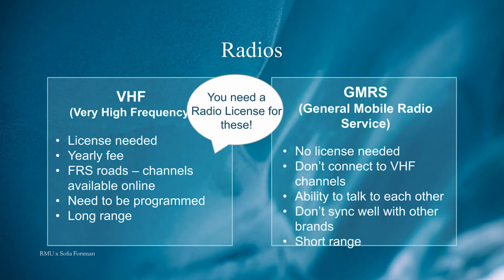They're really good because you can use them on FSR, that's also Swenglish. You can use them on logging roads. There are different channels. It's posted online, so you can download them. But you actually aren't legally allowed to program it yourself. So you need to hand it in to someone that has the software and ability to program it. Some of them, however, are field programmable. I'm just going to leave it at that.